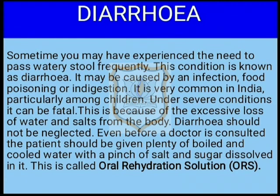Diarrhea should not be neglected. Students, diarrhea should not be neglected. Even before a doctor is consulted, the patient should be given plenty of boiled and cold water with a pinch of salt and sugar dissolved in it. This is called oral rehydration solution, means ORS.